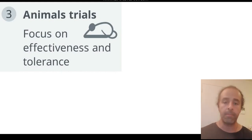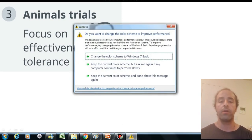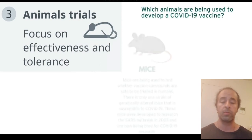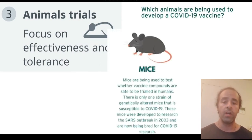The next step is that the vaccine is already produced at this stage. So this vaccine needs to be tested on animals. The first animal they're going to use is mice. Mice naturally are not susceptible to the coronavirus and do not get infected by it. But back in 2003, 2004, during the SARS pandemic, scientists engineered specific mice that can be infected by the coronavirus.